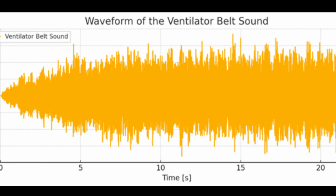Overall, the waveform lacks a clear periodic pattern, which we would normally expect in smooth operation. The irregular spikes and disturbances suggest that the belt or related components may need inspection. Possible issues include belt slippage, misalignment, imbalance, or mechanical wear.